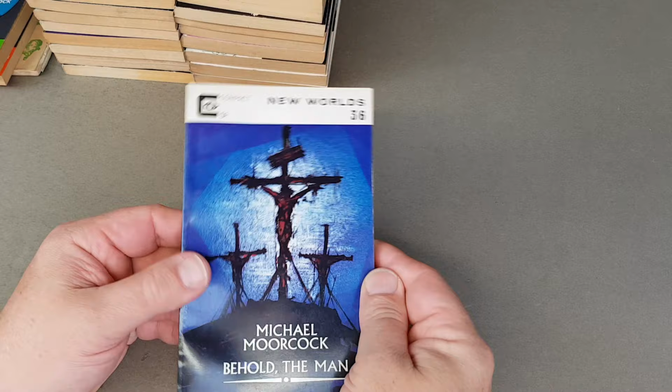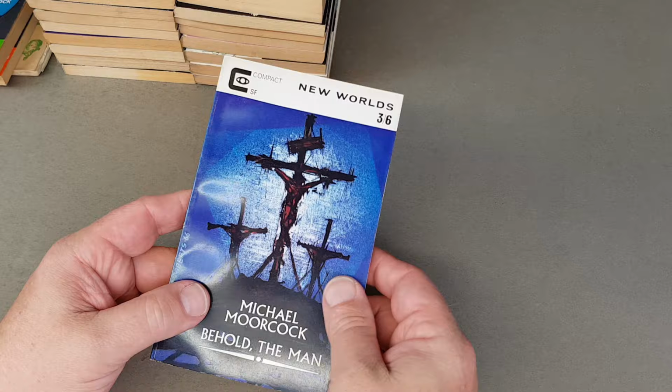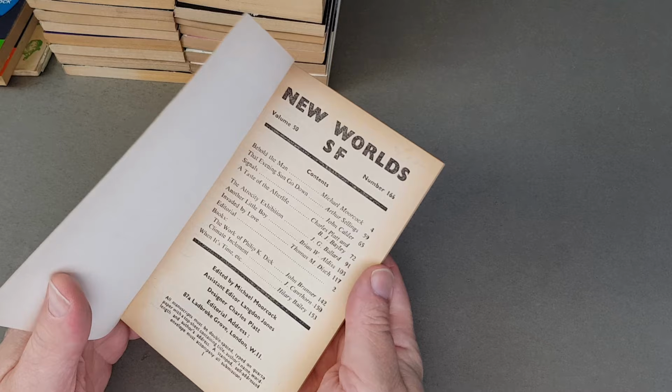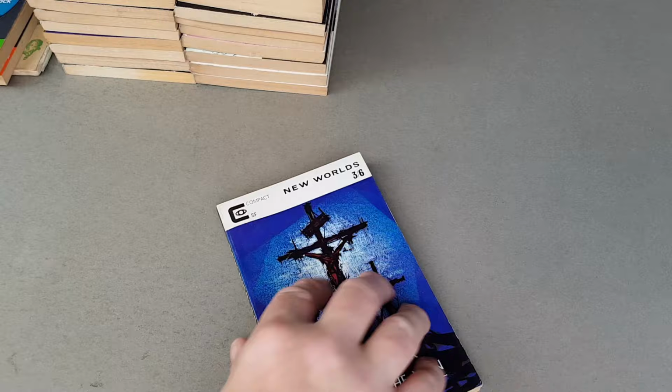Okay, so we've got more New Worlds and a compact SF. This is a particularly nice one, that. I mean, it's Michael Moorcock, Behold the Man. It's not one I've ever read, but it's got a Keith Roberts jacket on it. This is pretty tasty, and it's one I shall be giving a try, that's for certain. Yeah, it's like the main thing in that one. It's 55 pages. So give that a go.